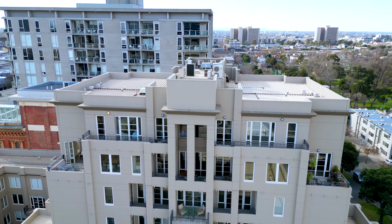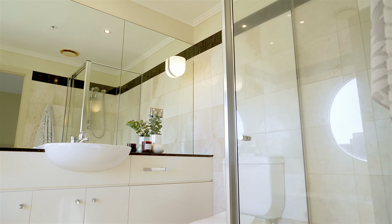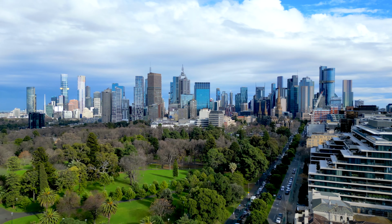Well, what an apartment, buyers. This is a fantastic location here in Albert Street, East Melbourne. The apartment, as I mentioned earlier, over two levels, three bedrooms, two bathrooms, a beautiful northwest aspect. And right over my shoulder here, right in the heart of the city, you can literally see Fitzroy Gardens moments away. We can't wait to show you through one of our forthcoming inspections.